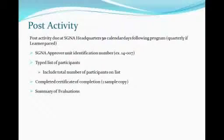And remember that post-activity is due at SGNA headquarters 30 calendar days following the program, and it can be done quarterly if it's a learner-paced program. The post-activity will include the SGNA approver unit identification number, a typed list of the participants, and we ask that you please include the total number of participants on the list, a completed certificate of completion, and the summary of evaluations.